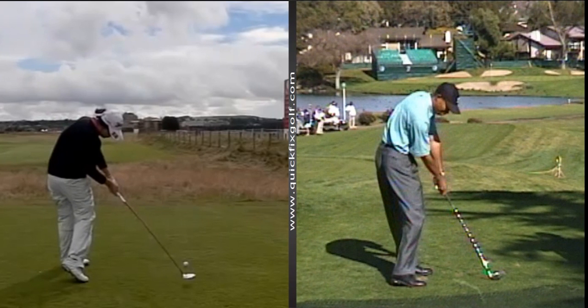See? See? Might not look like a lot to you, but it's 3 or 4 or 5 degrees. That's all her club face is closed. So the two positions need to match. And that's not the end of the world, but it is when you're lined up over here.